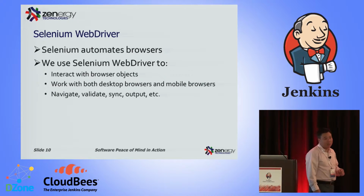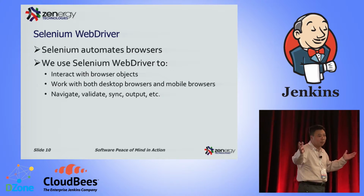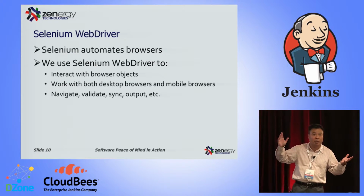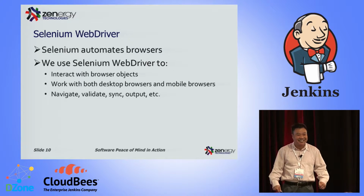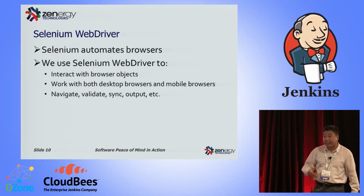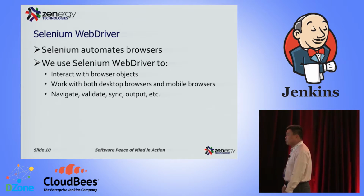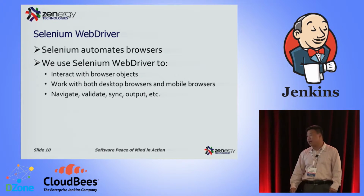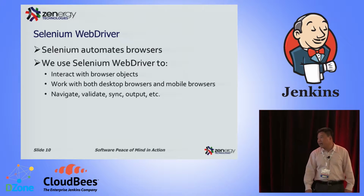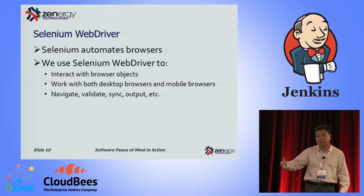So let's talk a little bit about Selenium WebDriver. And again, most of you already work with Selenium. The definition of Selenium WebDriver is that it tests browsers, right? I mean, if you go to selenium.org, that's the definition. A test browser, all right? It lets you interact with browser objects, work with both desktop and mobile browsers, okay? And navigate, validate, all that fun stuff, okay? So you have all the assertion points and all that fun stuff, right?